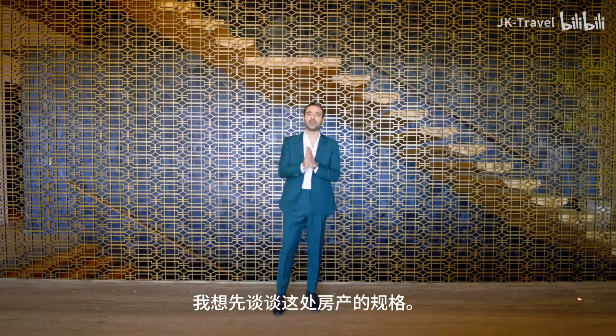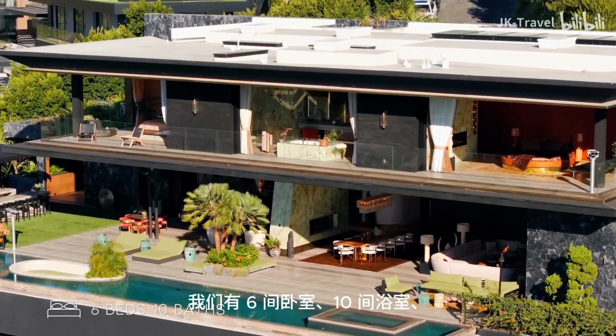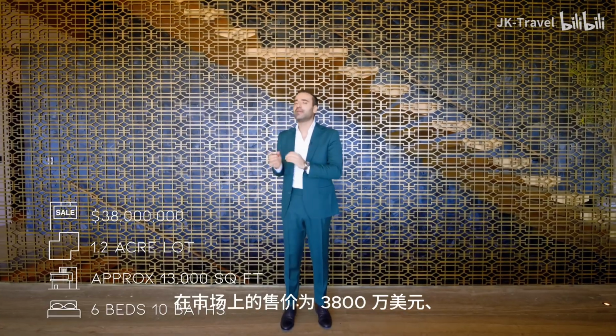Now, while I'm here, I wanna talk about the specs of this property for a second. We have 6 bedrooms, 10 bathrooms, approximately 13,000 square feet of interior space on the market for $38 million.